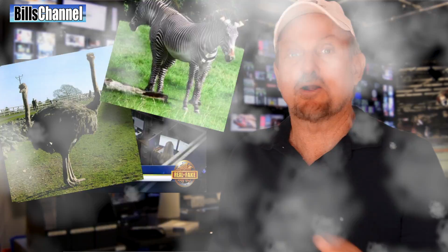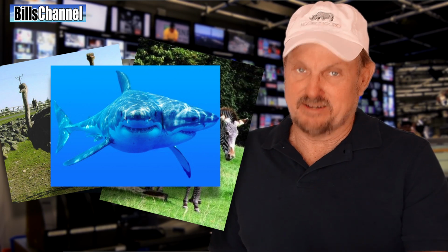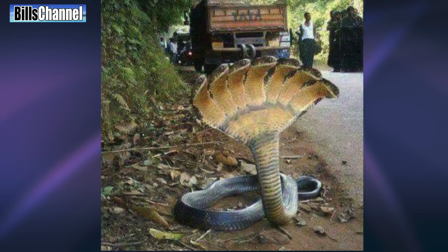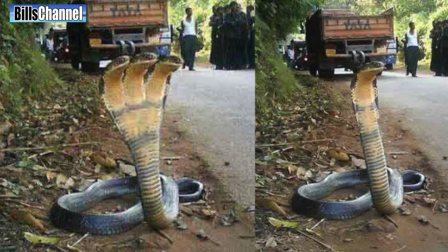It's no secret that we get lots of questions from you guys about creatures with two heads. And to be honest, most of them are pretty fake, like this one. Someone with some pretty good Photoshop skills added 6 heads to this real one-headed snake, and lots of people believed it. There's also a 3-head version of this very same snake.